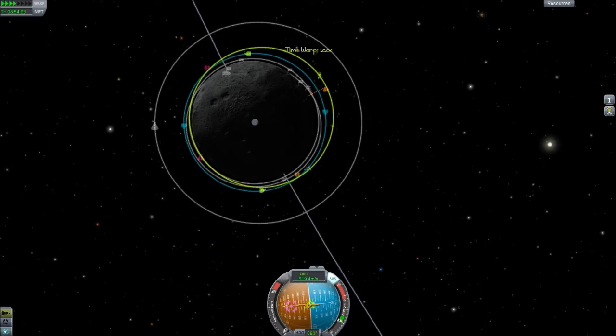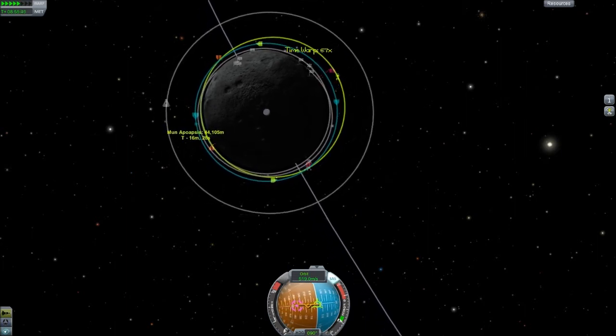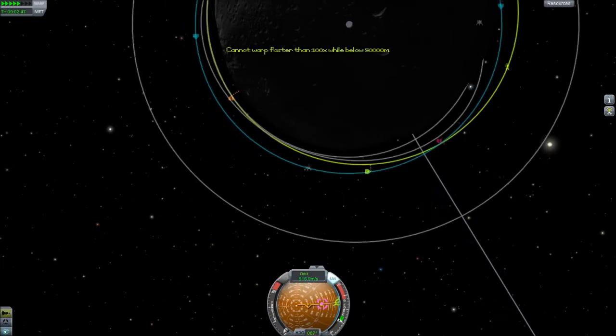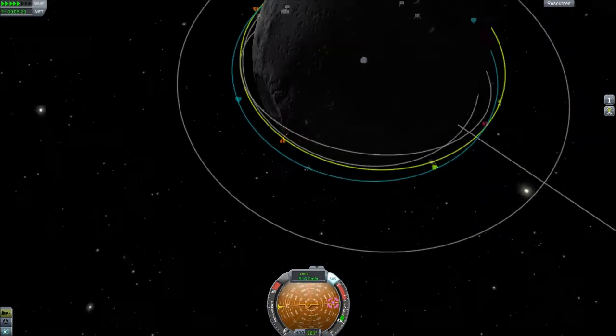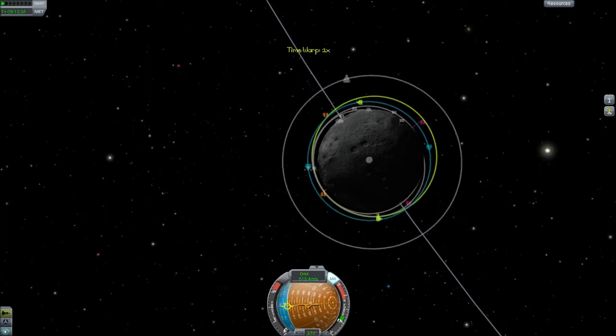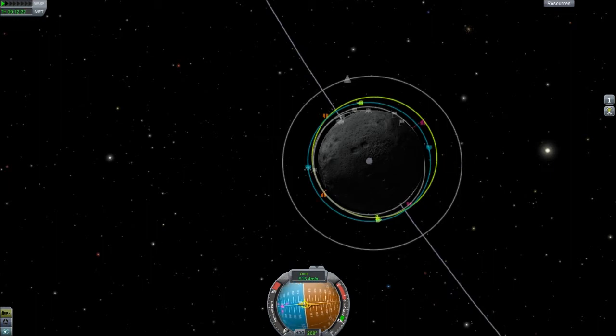Now we want to go to apoapsis. Very slowly, seeing as we're now very close to the bottom of the world, and time warp is not as available as it once was. Okay, now we need, actually, to raise our other apsis, the peri one, and like this.